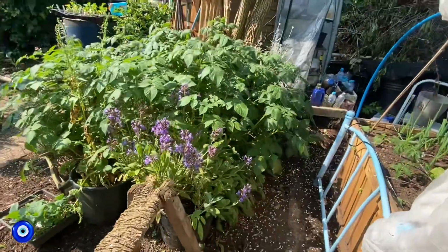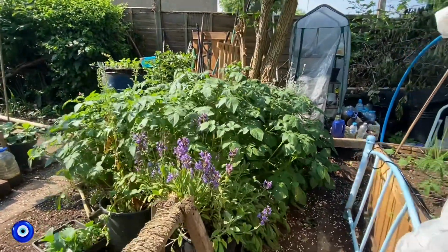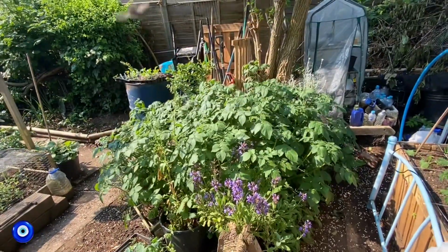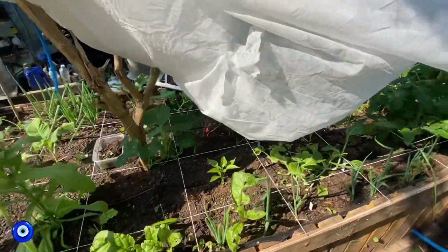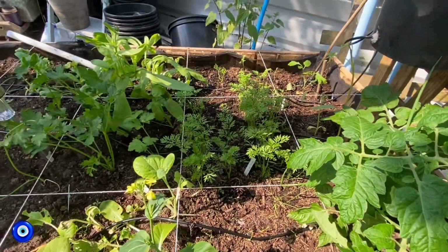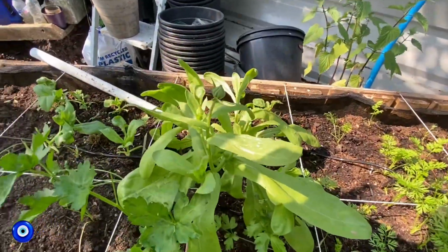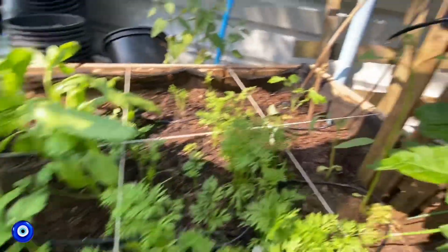So yeah, look. And I showed you the video of just yesterday. I posted the video about sage and potatoes, but look how much of a difference this has made. Look at this. This is my little area. Look how my carrots have grown up just over a night. This is just incredible. Look at my calendula, my cilantro, the tomato.